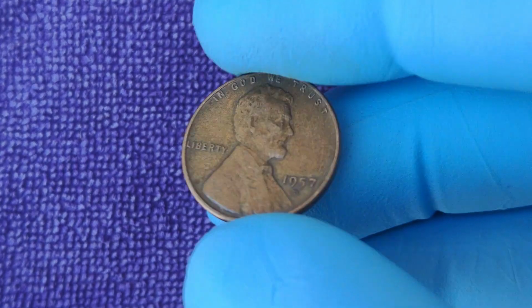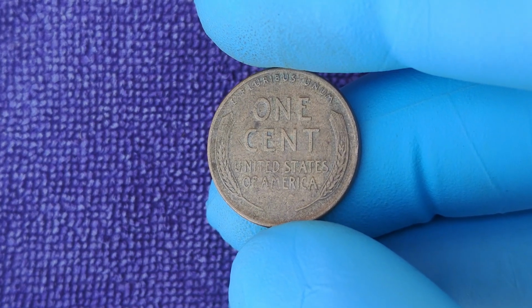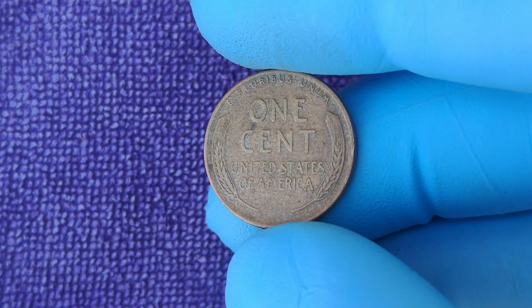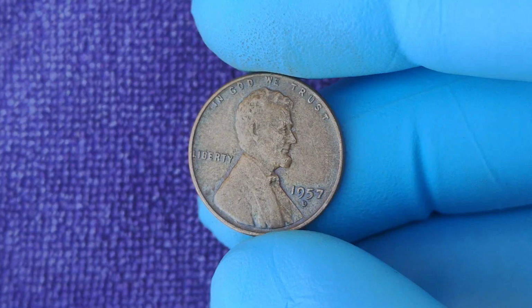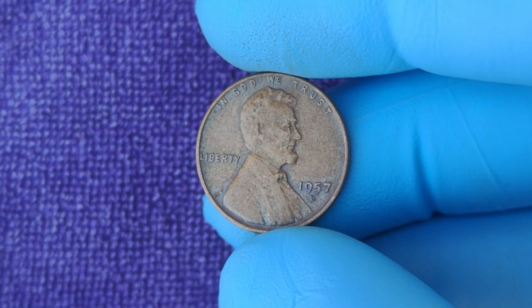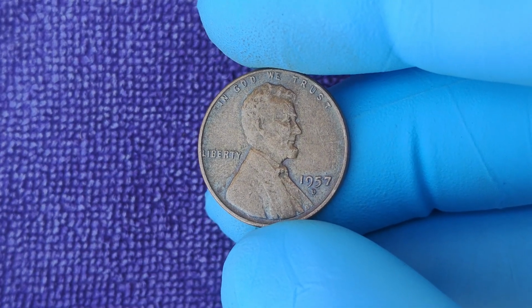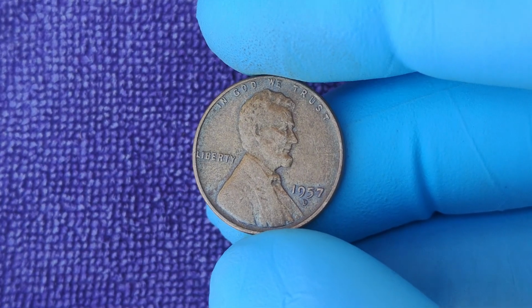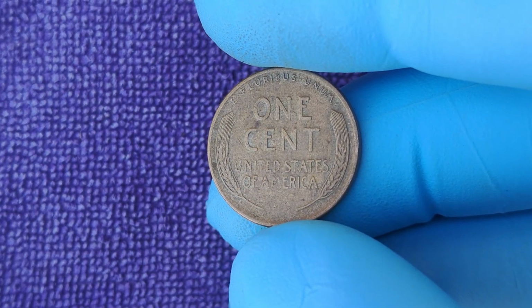Third, look at the color. Bright red is best. Red-brown is decent. Fully brown typically carries lower premiums unless the grade is exceptionally high. Fourth, consider professional grading. If you truly believe your coin is in pristine condition, submitting it to a respected grading service could authenticate and encapsulate it, potentially unlocking maximum value.